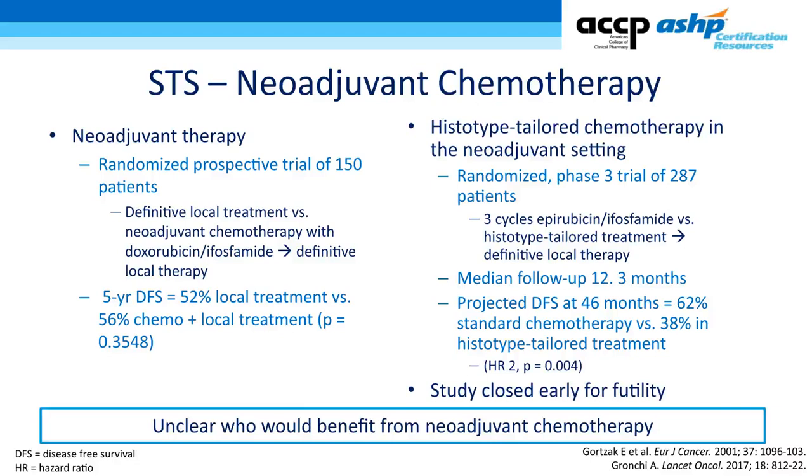The median follow-up was 12.3 months, and unfortunately the study was closed early for futility. The projected disease-free survival at 46 months was 62% for standard chemo versus 38% in histotype-tailored treatment. What this told us is, unfortunately, we were unable to discern whether histotype-tailored treatment was really the best strategy to take, as it was unable to meet power. But it did end up resulting in understanding that it's unclear who would actually benefit from neoadjuvant chemotherapy.